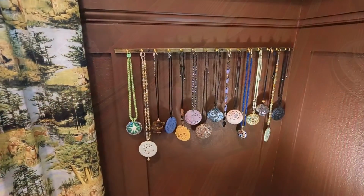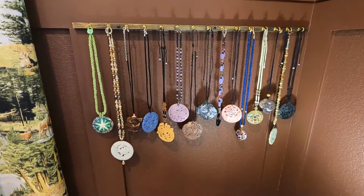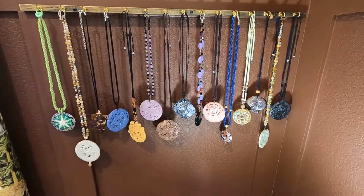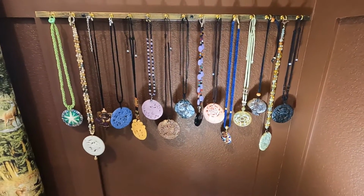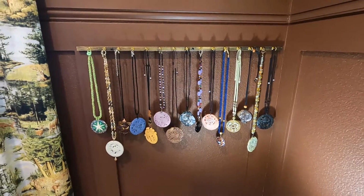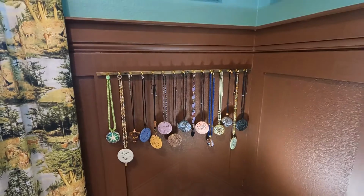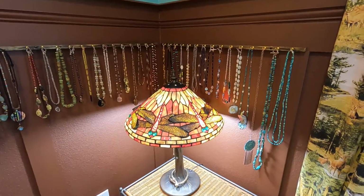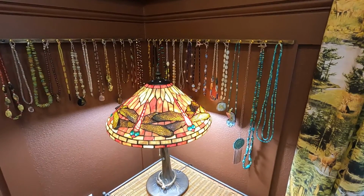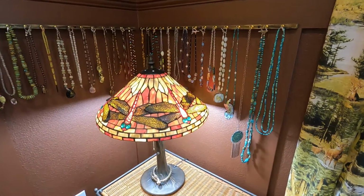I think these necklaces really dress up the corner of my wall. Since I'm a maximalist, if I have an empty corner like this, I'm probably going to put something in it eventually. Almost all of these necklaces are jade, and I bought the jade pieces at gem fairs, probably 12, 13 years ago. So these colorful gemstone necklaces that I made remind me of those fun periods of my life.